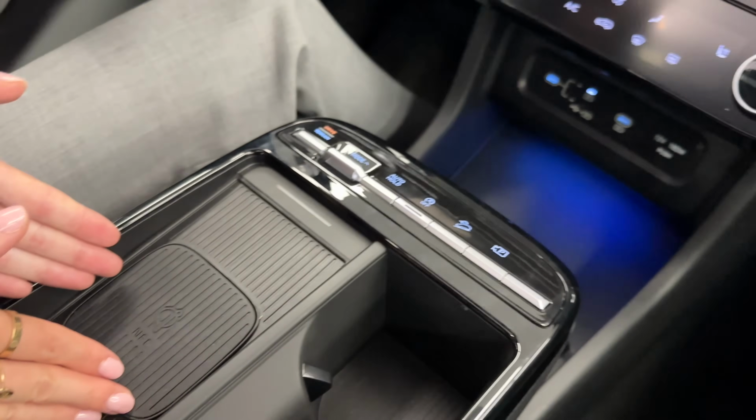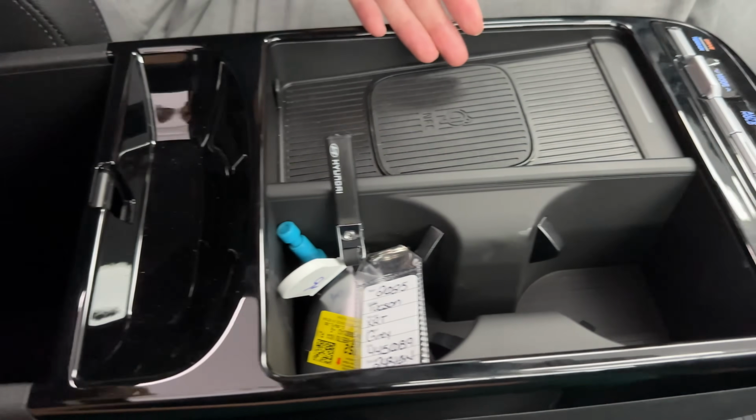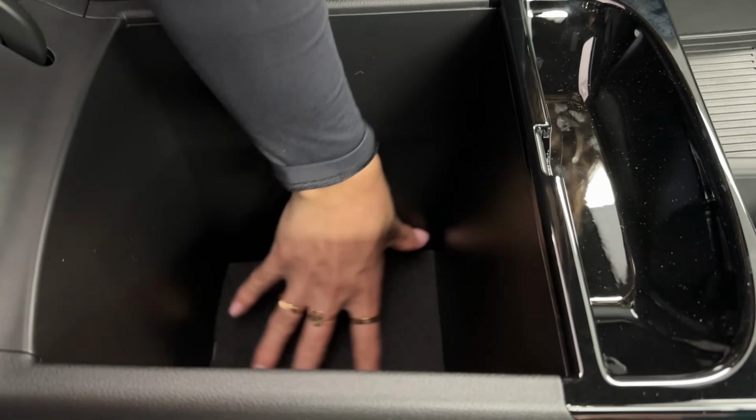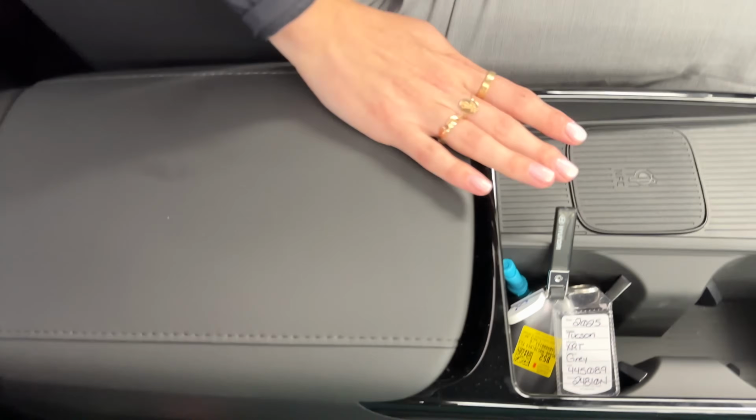Up here, you have a wireless phone charger, and right next to that are 2 cup holders. For your center console, you have a decent amount of storage space here, and again, I love that it's covered. And then let's take a look up top.